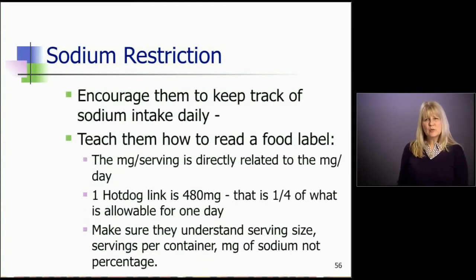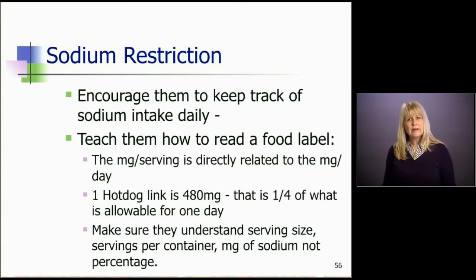Encourage patients to keep track of their sodium every day. And that's hard. So probably the best advice I could give you is I have my patients keep a log for like 3 days, just as we start teaching, and just say, write down everything you eat, and then let's figure out how many milligrams of sodium is in each thing that you eat. So teach them how to read a food label. They need to know, when I turn it over and look at the food label, how many milligrams of sodium is in this item.